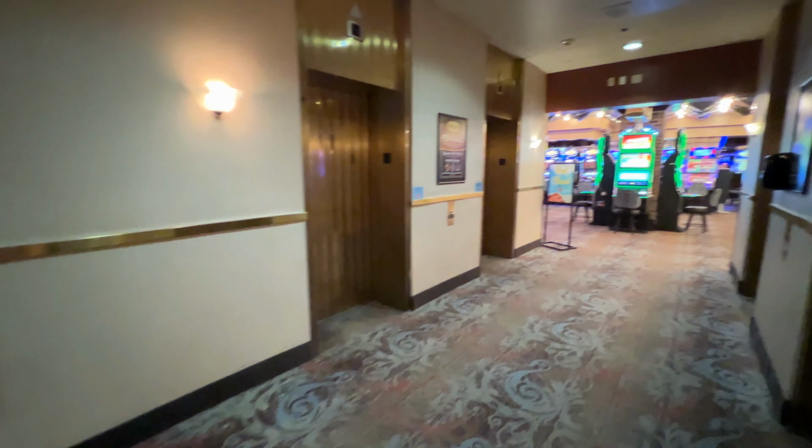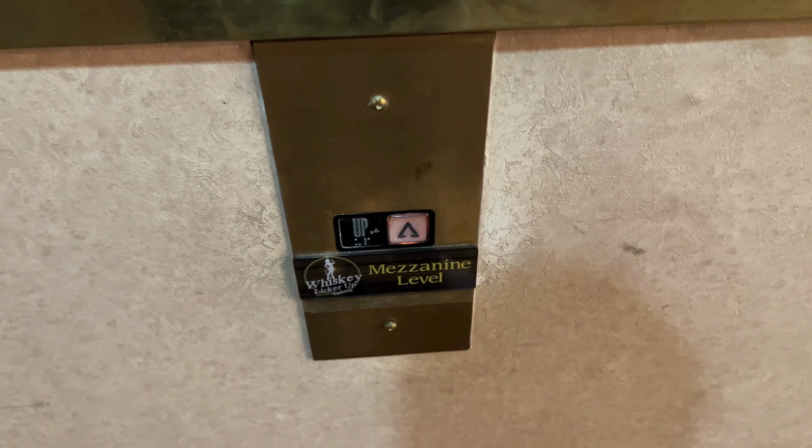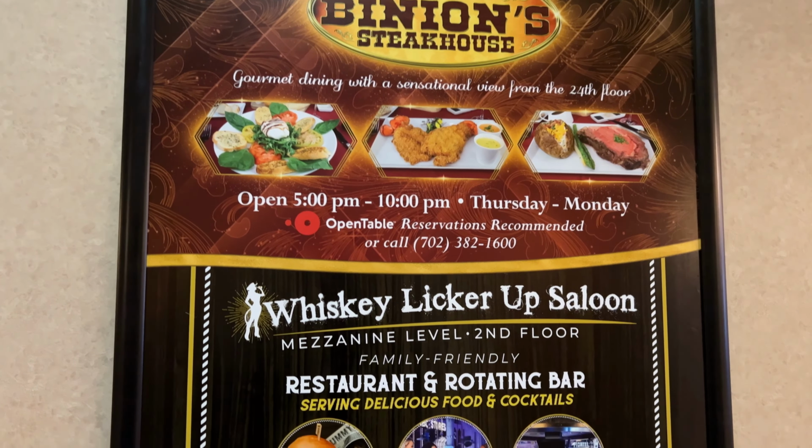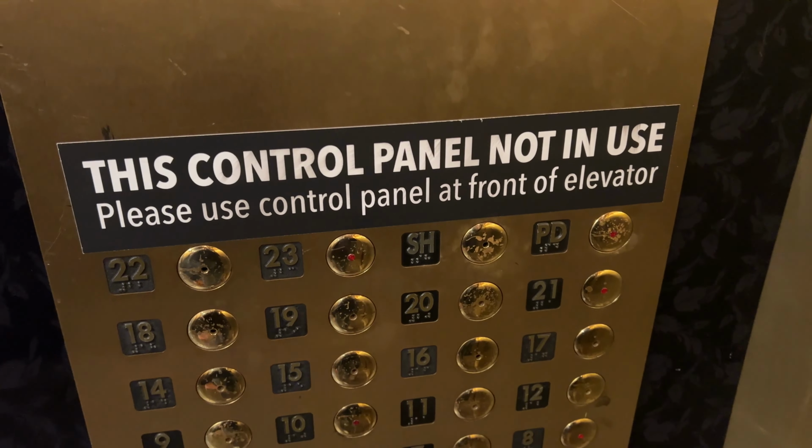Like the name suggests, the steakhouse is located on the very top 24th floor of the building. This restaurant is open from 5 p.m. to 10 p.m. Thursday through Monday and is closed on Tuesday and Wednesdays. It has vintage Vegas decor and great views of the entire downtown area from up there.